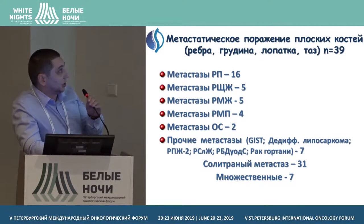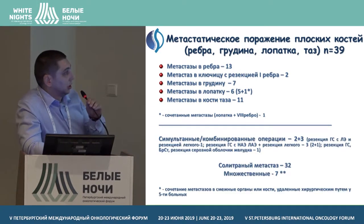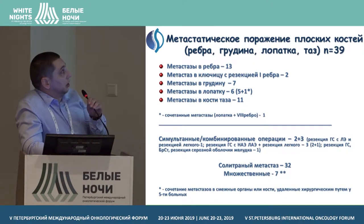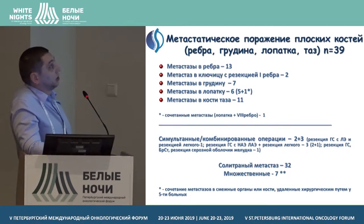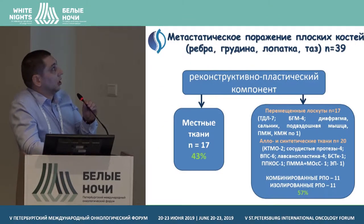As for flat bones, metastasis of renal cancer was 16, metastasis of breast and gastrointestinal cancer took 5, and others. Metastasis in ribs 13, metastasis in clavicle 2, metastasis in sternum 7, metastasis in shoulder blade 6, and metastasis in pelvic bones 11. Simultaneous combined operations in total were 5, and solitary metastasis 32, multiple 7.